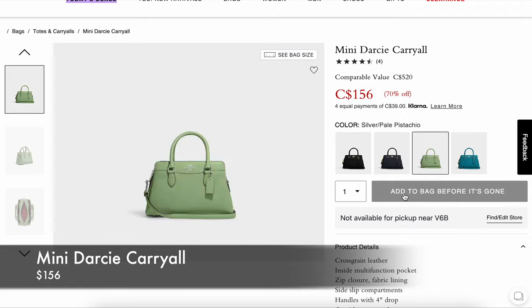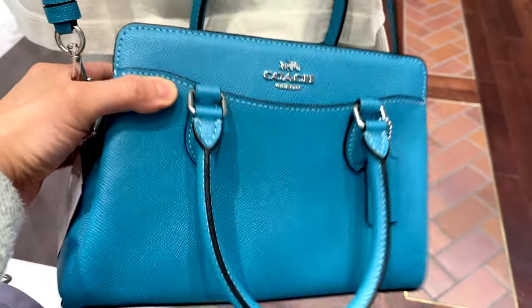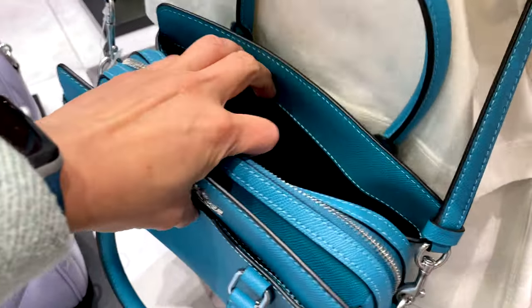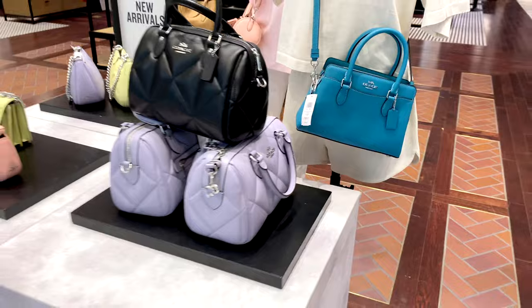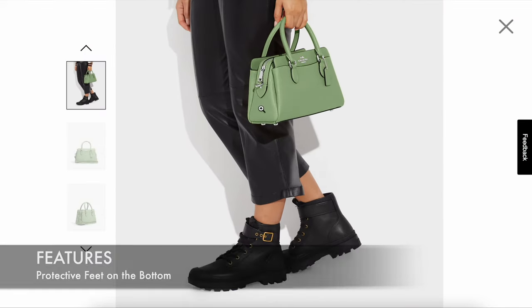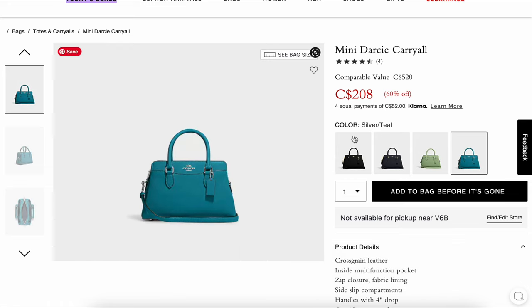Number three is the Mini Darcy carryall. Currently 70% off, $156. This handbag has the option for you to wear as a crossbody, shoulder bag, and also a top handle. Has very good capacity and also has a zipper opening on the top for added security and some compartments on the side so you can help organize your belongings. This is how it looks on the model. It does have feet on the bottom, so it will prevent wear on the bottom of the bag as much. But this color is actually really cute, this pistachio one. They also have a teal one, but the price is a little bit higher.